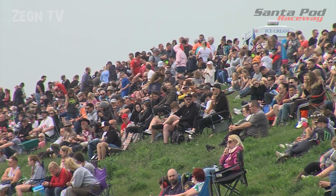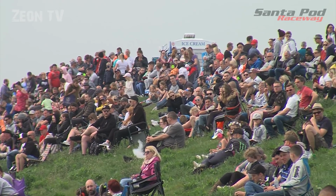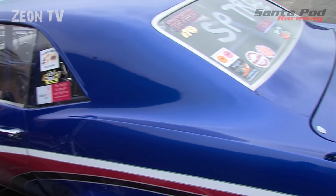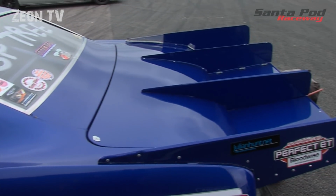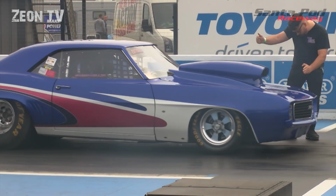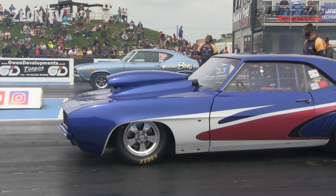Time for a quick look at the OCS Group Big Bracket with £10,000 on offer for the winner. Last year's winner, Colin Morris, hoping to repeat the win. I'd love to repeat it, obviously, and we've got a brand new engine in the car because we blew our old one up 2 weeks ago, so we've had a mad thrash. So we want to get the car up and running today and have a good shot at it this weekend. So 42 cars entered going into eliminations.